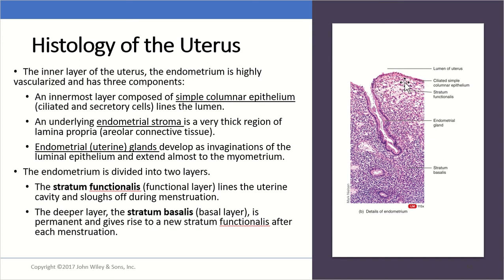Underlying that, we have our endometrial stroma. This is going to be, you can see this here, a very thick region of lamina propria. Remember from previous lectures, this is just areolar connective tissue. And then our endometrial glands, our uterine glands, are going to develop as little invaginations. Here we can see our endometrial, our uterine glands. These are going to develop as invaginations of the lumen, of that luminal epithelium, and it's going to extend through most of the myometrium.